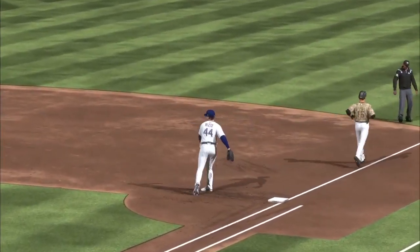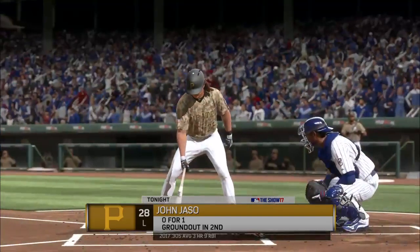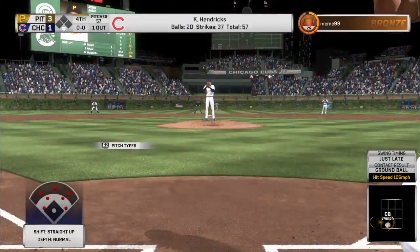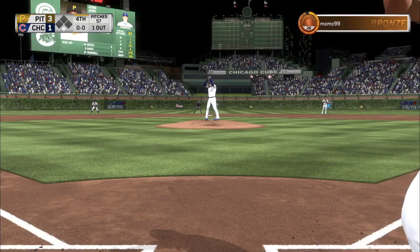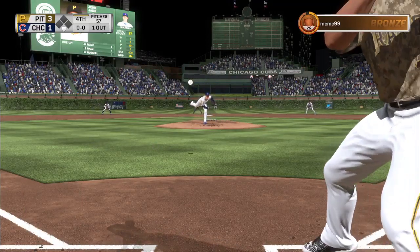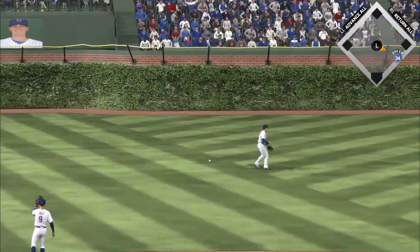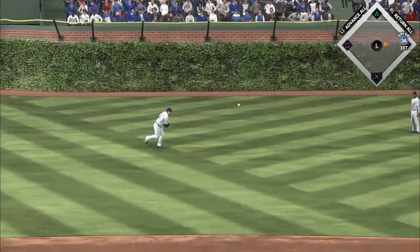He got him. Here's John Jaso now. He's 0 for 1 thus far. To short, hit hard. And that's through for a hit. And now this is bobbled and left.